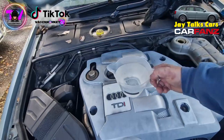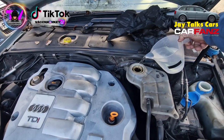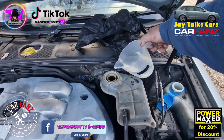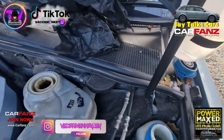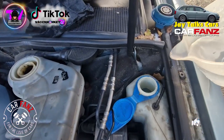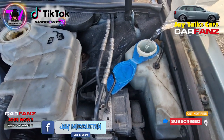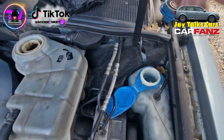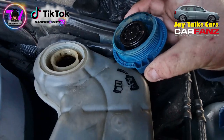I'm now on with checking my car. So just topping up the water. Make sure the car is cooling nicely. So about halfway is usually where I get it to. And then we also top this up as well, because I've just put some concentrate in there. As you can probably see, it's quite a bit. So I usually tend to put it right up to the top. And that's that done.